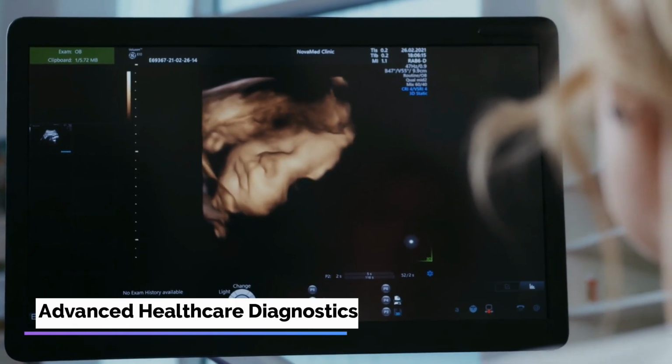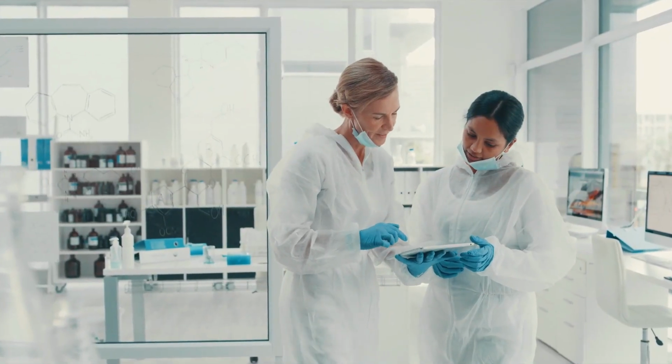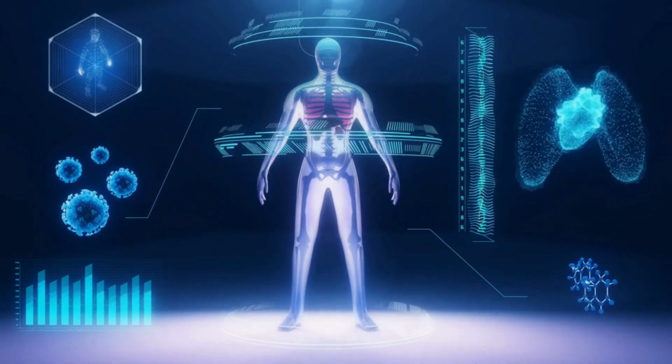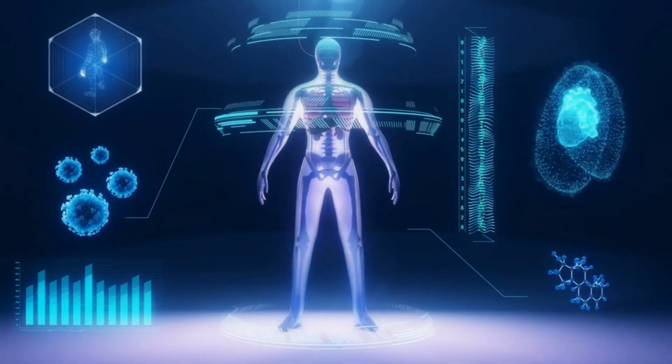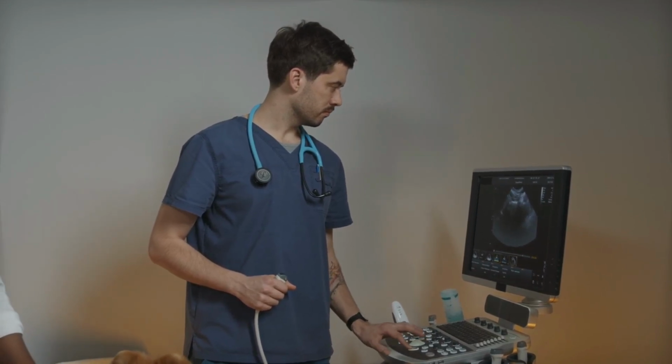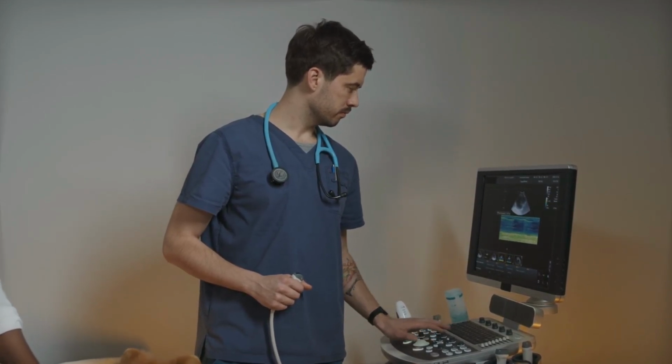Advanced healthcare diagnostics. Computer vision will continue to advance medical diagnostics, potentially identifying even more complex diseases and conditions at an earlier stage. AI-powered image analysis may become a routine part of healthcare, improving patient outcomes.